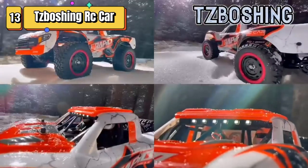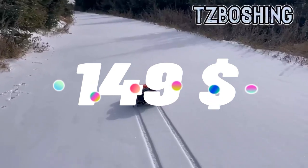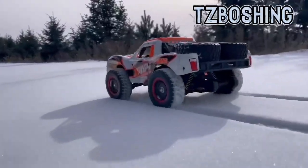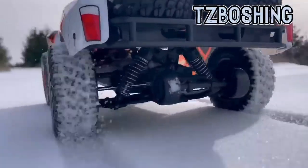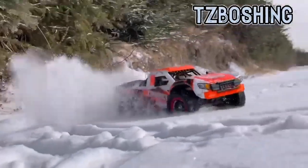Top 13. Fast RC cars are large, waterproof, and designed for adults. They have a brushless motor, reach speeds of up to 42 miles per hour, and can handle various terrains. They are built for jumping, drifting, and racing, providing an exciting RC car experience.